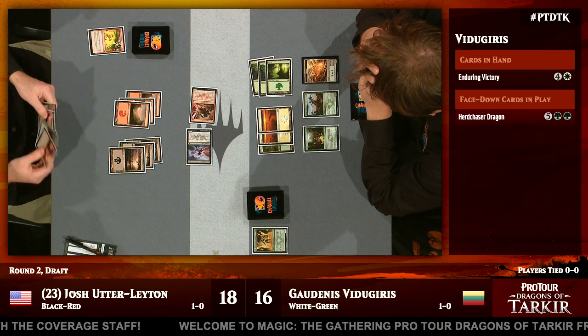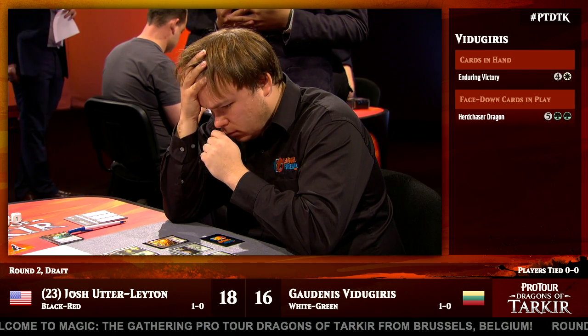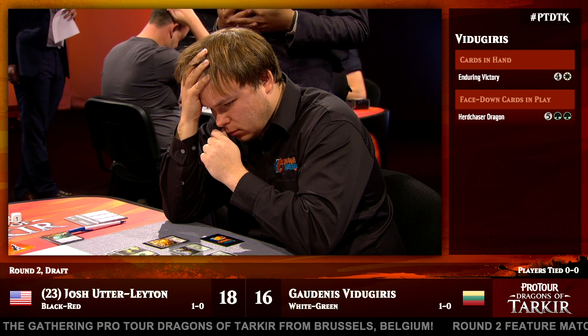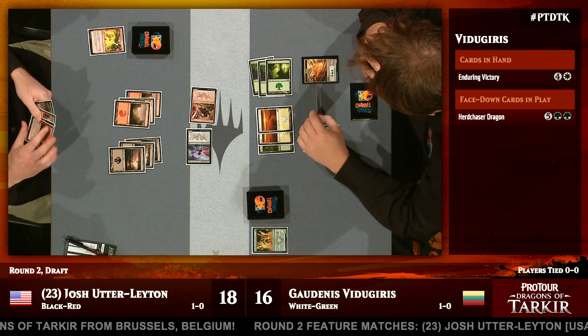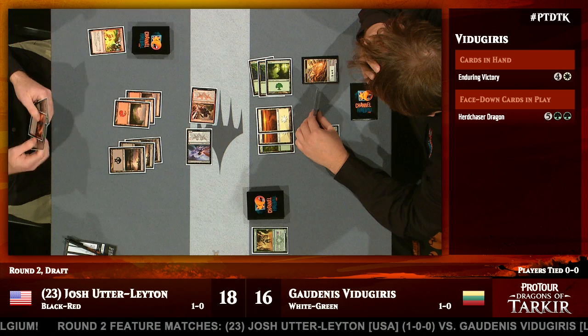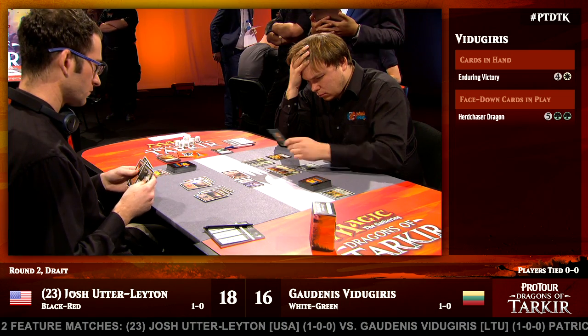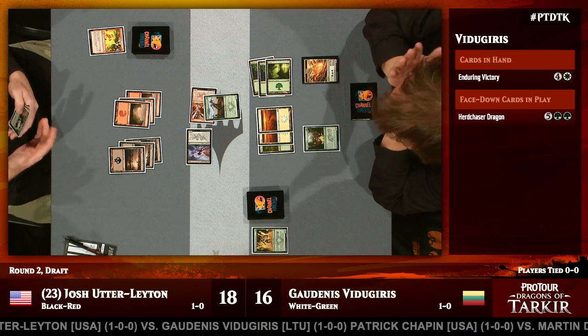So in come Josh Utter-Leyton's attackers here. He also is holding an Enduring Victory. So the natural block here is the artillerist as a 4/1 on Josh Utter-Leyton's 5/4 attacker.